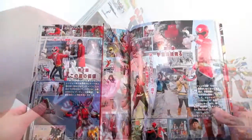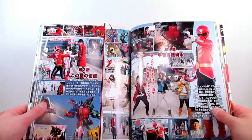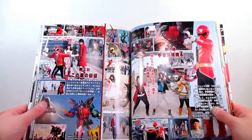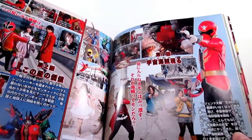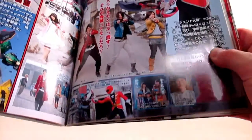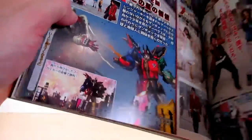So page 32 and 33, friends, you all know this is my most favorite part of this book here. But pretty much episode numbers, episode descriptions, and nice images we've seen in each individual episode of Gokaiger. So pretty much 32 and 33 just focuses on episode 1. Here's 1. And giving us kanji what happened in an episode there. Episode 2. And then the debut of Gokaiyo.